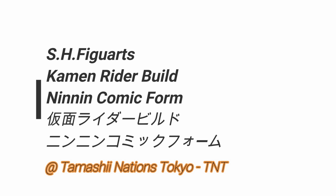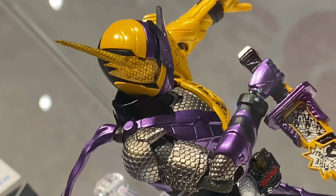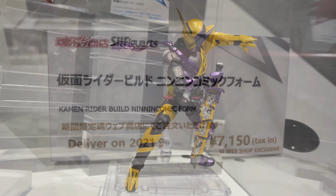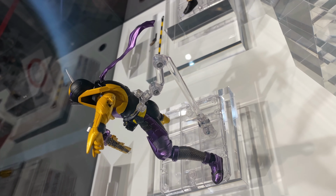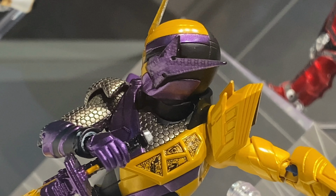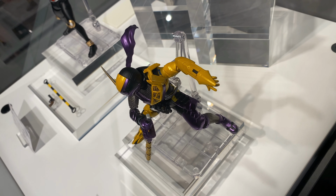So, in this video, I'm Marco Star from Tamashii Nations Tokyo in Akihabara. And in this video, we take a look at the S.H.Figuarts Kamen Rider Build NinNin Comic Form. And this one is coming out in September of 2021 at a price of 7,150 yen. And this figure stands 14.5 centimeters high.